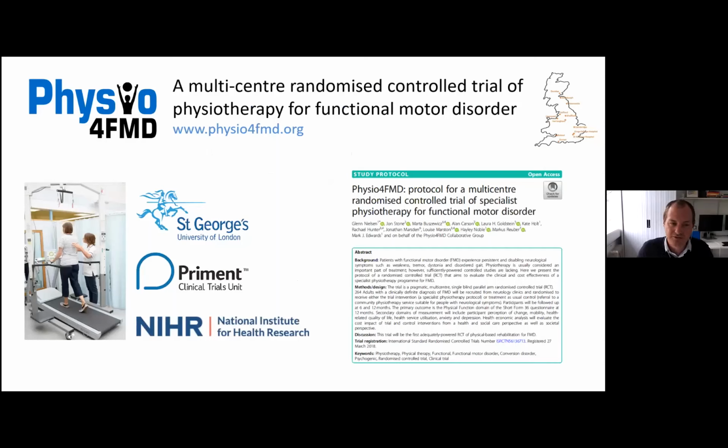So we're testing out the efficacy in a very large multi-center randomized controlled trial called the Physio for FMD trial. We've recruited about 270 people into the trial, and we've had a bit of a break due to COVID, and we're going to recruit maybe another 100 people. They're randomized to a very specialist treatment program or to typical neurophysiotherapy.